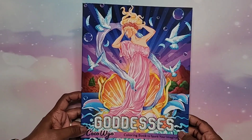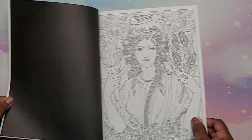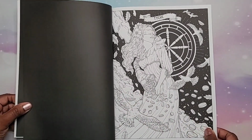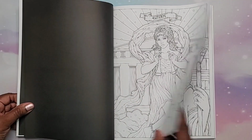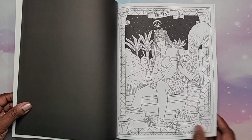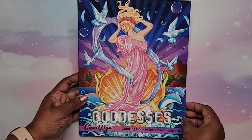Next up, I have Goddesses by Coco Wayo. And of course, this one had to be in the collection because the images are just stunning. Again, I love the illustrators that Coco Wayo is using for their books. And this book is just up there at the top for me of their books. Gorgeous images. Just absolutely beautiful. And so, again, it's the skin thing, but I gotta get over that, guys. That's Goddesses by Coco Wayo. And that is printed on Amazon paper.